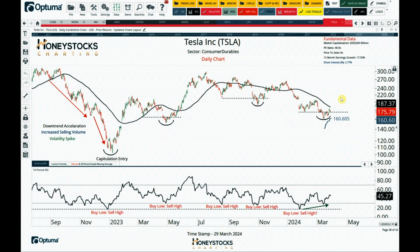Tesla, big chart. Now, this is a chart that I think I've covered quite a few times as a buy low, sell high opportunity. My thesis on this hasn't changed.